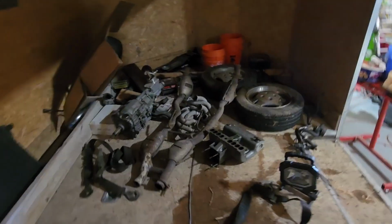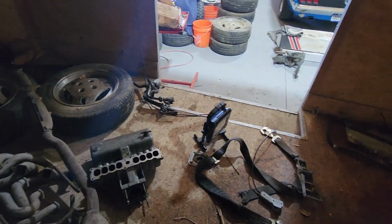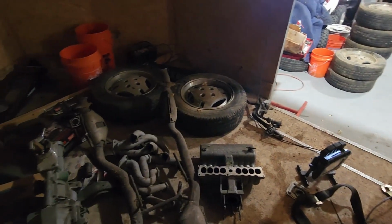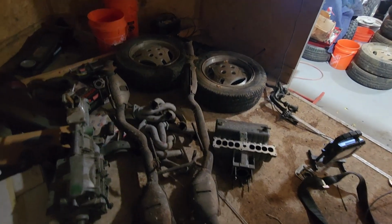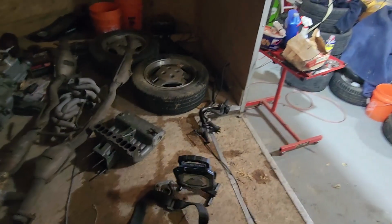And then here, these are some of the parts that came with it. It came with a couple sets of wheels, TRX wheels. There's the 5-speed transmission, some aftermarket exhaust, tailpipes, some basic stuff, boxes of gaskets over there. I actually had bought 2 cars. The other one is just an '89 LX 4-cylinder that I'm just going to immediately sell. I don't plan on keeping that car at all.